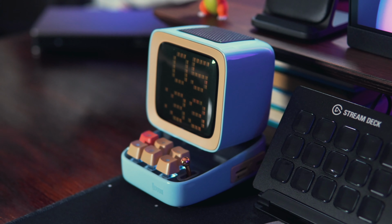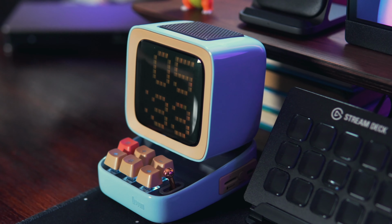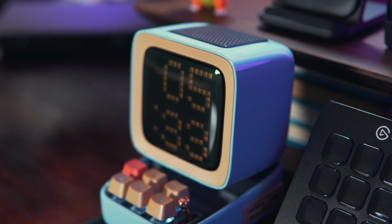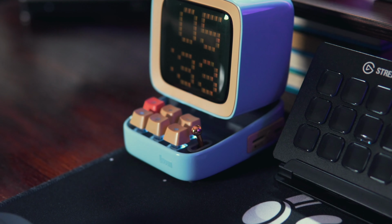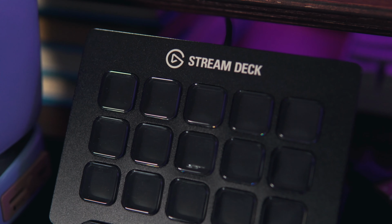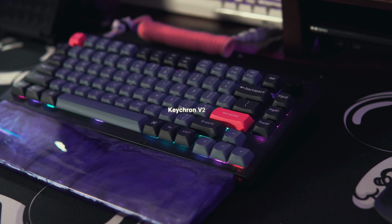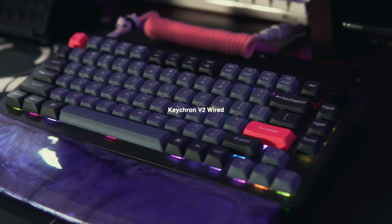But when I want more bass and Bluetooth connectivity, I use this D-Voom speaker here, which also tells the time and can transition through a lot of different effects. And I also have my Stream Deck here, which I haven't used for quite some time now, but it's just sitting here. The keyboard I've been loving and using so far is the Keychron V2.